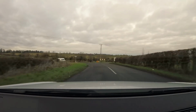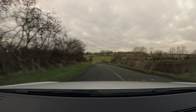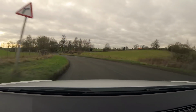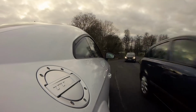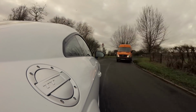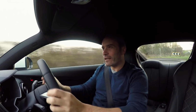Nice bit of road coming up. Really lovely brakes. They look like 4-piston calipers on the front. They've got a nice feel to them. It's a really lovely car. There is some feedback. The steering's not amazing. Of course it's electronic, but you do get some good feedback.